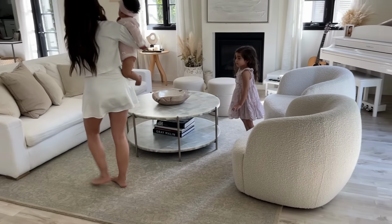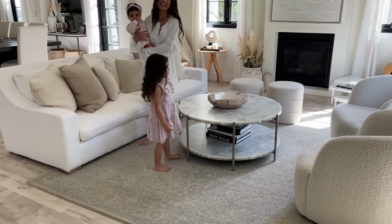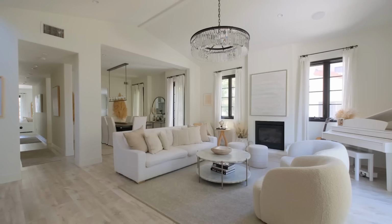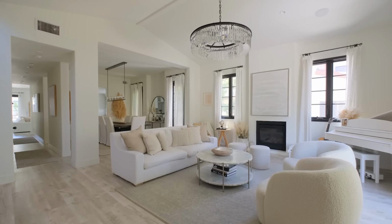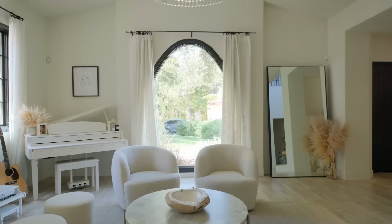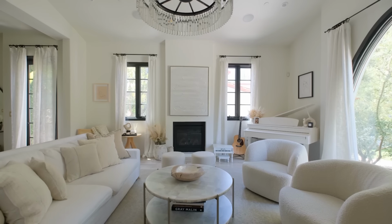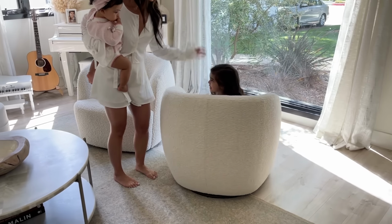Ale, what's your favorite part of this room? My favorite part is the table, the bar with the chairs and the window to look outside. I think the window is also my favorite part, right? Because it lets in so much light, it's such a big, beautiful window. We love to sit here and spin around.